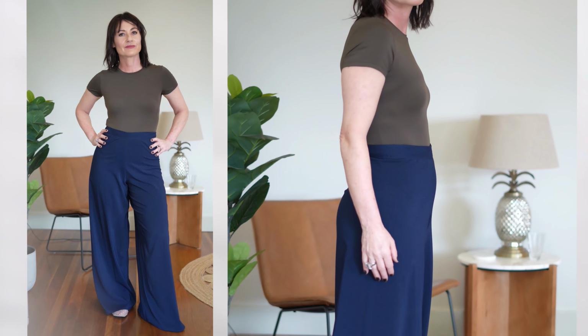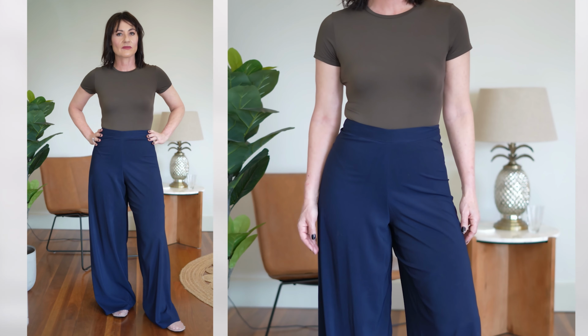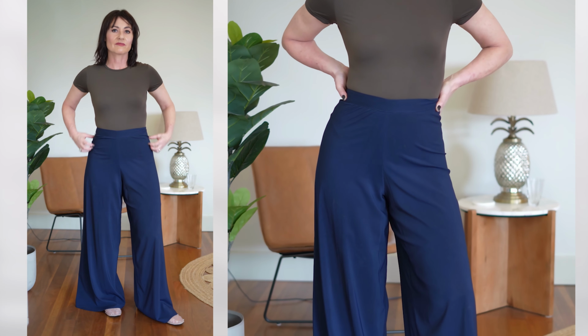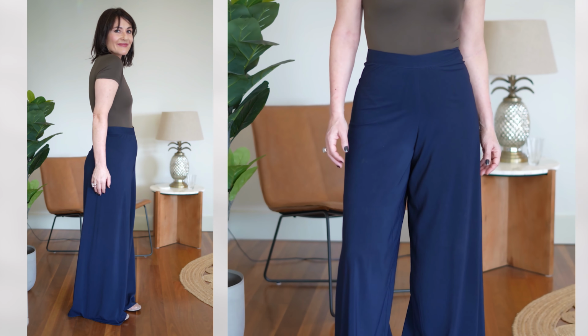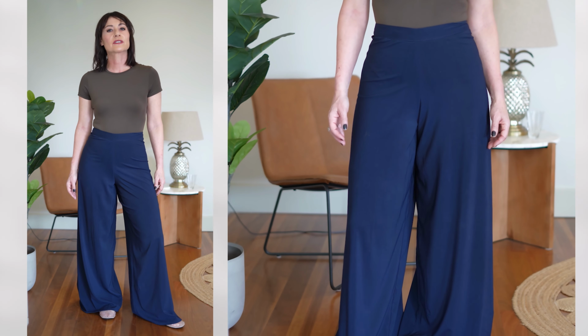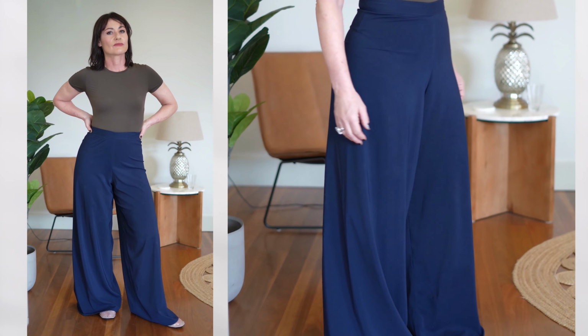And obviously high-rise sits at your waistline, and that gives you a slimming effect because it draws the eye to the waistline, which is normally the narrowest part of the body. They are elongating because they create the illusion that your legs start before they actually do. And because high-rise items normally fall from the waist, they bypass the hip area, camouflaging it. Another bonus is that they also tuck in the tummy.